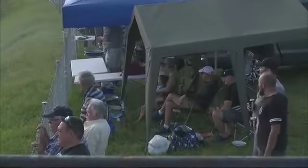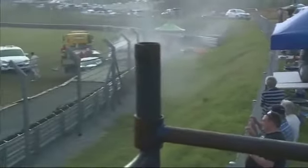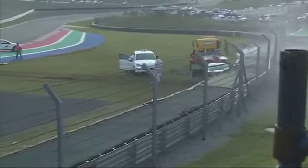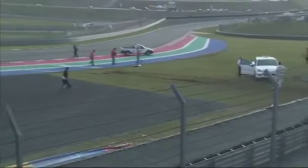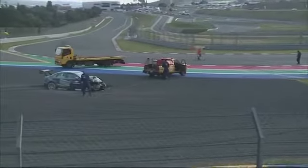100%. We were saying about 240 k's an hour through the sweep. Oh, man. So if you lose traction through there or you lose braking ability through there, you're going to accelerate across the grass. So by the time he hit the wall, probably going to be close to 280, maybe 300 k's an hour. What was Fourie doing down there? Fourie must have been doing close to that as well as he came across the circuit.